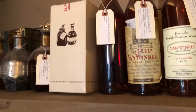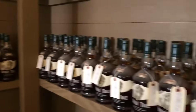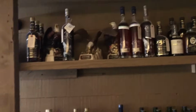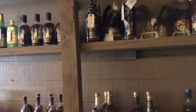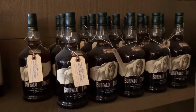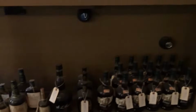And there's Blanton's. Yeah, Blanton's is in here too. Looks like some first releases of Buffalo Trace. So when you're doing a small batch bourbon, you don't compare it to the most recent release. You go all the way back to the beginning, Tim. You compare this release to your archived batches, to make sure the taste profile of the products we're creating is not drifting over time.